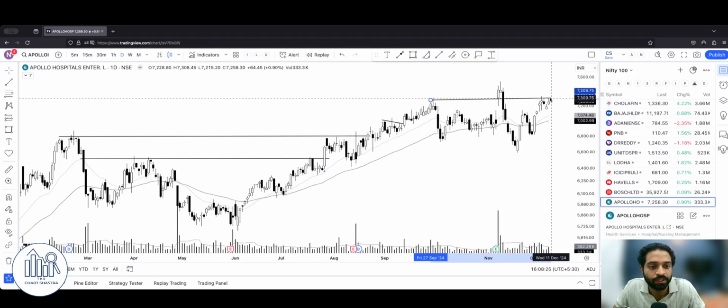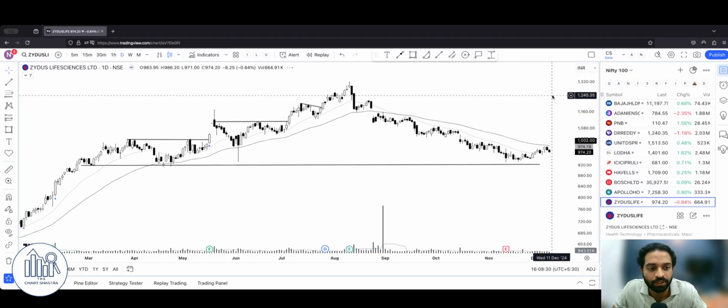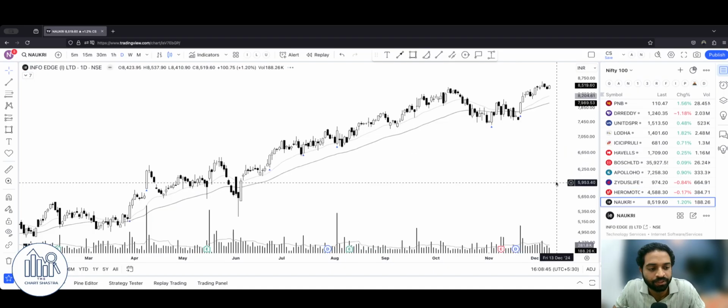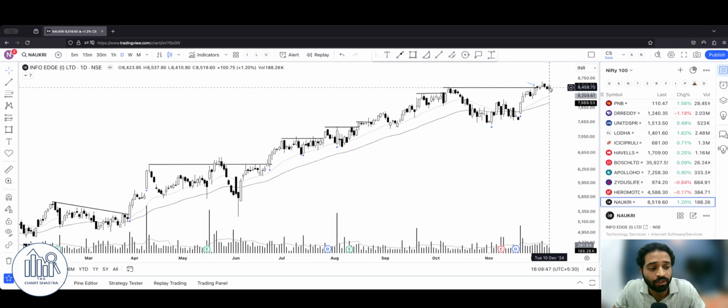Apollo Hospitals again tried this level. It needs to close above this level. Only then can we tell that the stock is getting good. Zydus, not a great action. See, again it got rejected at this 50 EMA line and is moving down. Hero MotoCorp, one of the weakest names in Nifty 100. Naukri, see, again I'm not exactly happy with this, but okay, decent move.